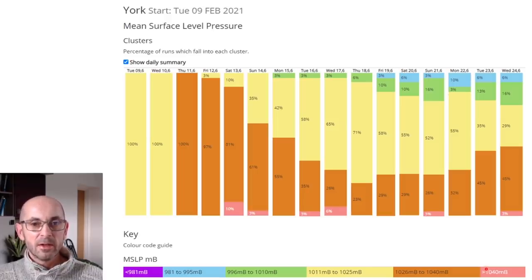It is showing pressure from all of the runs in the ensemble model. It's actually for York, which I thought I would use because it's fairly central. But far more importantly, it's my hometown or home city. What it shows is that in the short term, Tuesday the 9th, Wednesday the 10th of February, 100% of the runs fall into this yellow column, which is forecasting pressure to be between 1,011 millibars and 1,025 millibars.